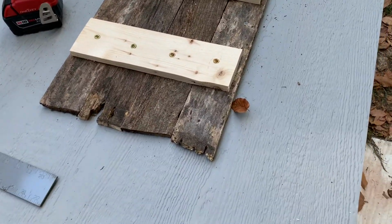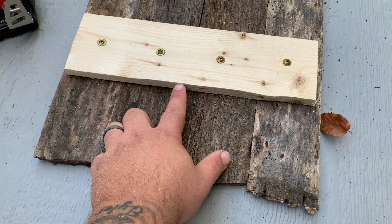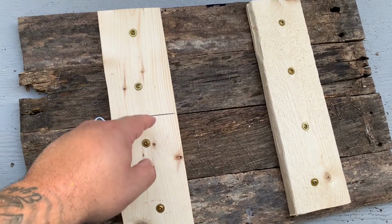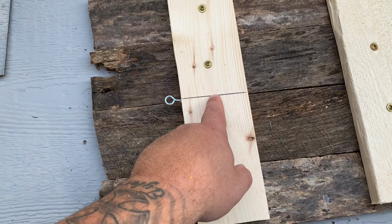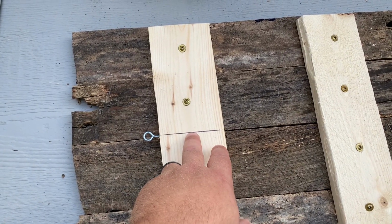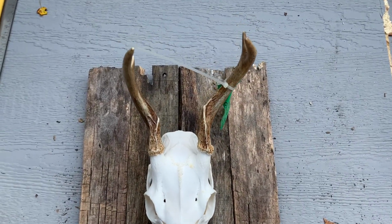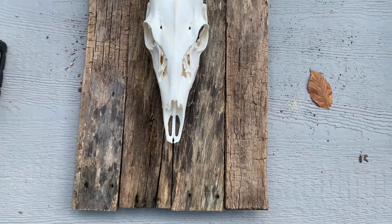To hang this, my plan is to find center, and I'm going to put probably just an eye bolt right there. And I went ahead and continued the line down the center, which is exact center from the outside portion of this. And we're going to drive our screw to actually mount the skull from the back side. So this is our center line that we're going to use to line that up. I haven't mounted them up yet, but you get the general gist. I think it's pretty cool.